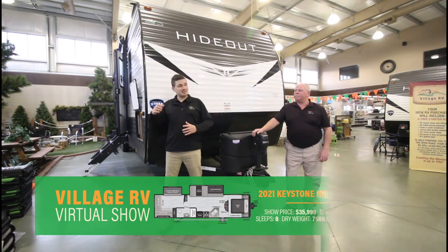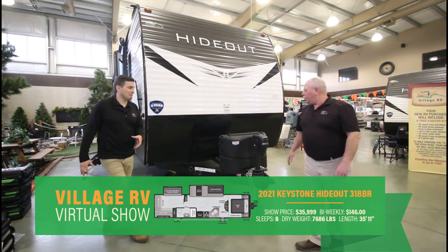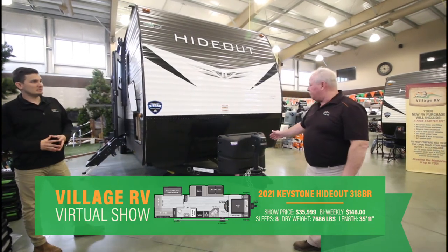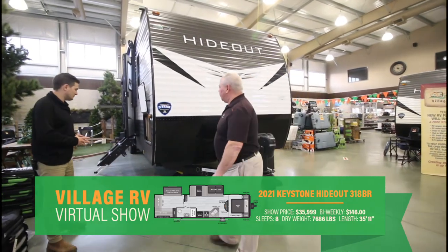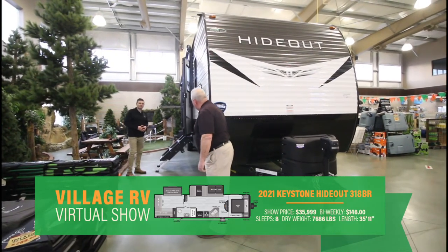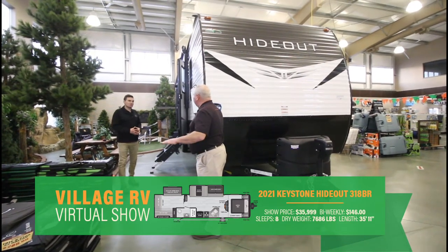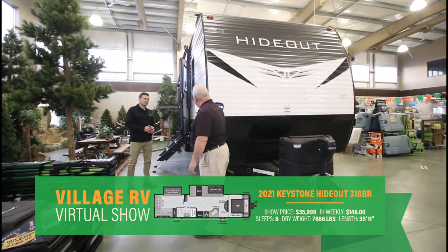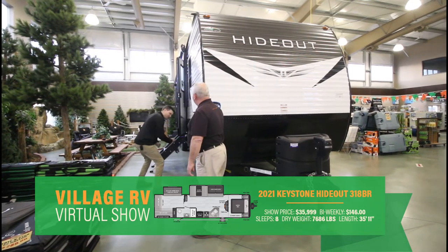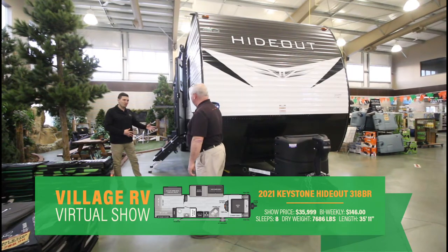Jacques, why don't you take us around the side here and show us some of the outside features of this trailer. Sure, sounds good. Along with being standard with the electric front tongue jack, this unit also comes standard with the electric stabilizer jacks. It's just a matter of pushing a button and down the stabilizer jacks go. It gets rid of a lot of the movement inside the trailer. No more getting down on your hands and knees and cranking them down anymore? No more of that. Just put some blocks down and away you go.